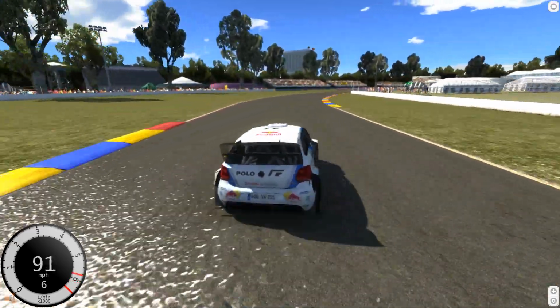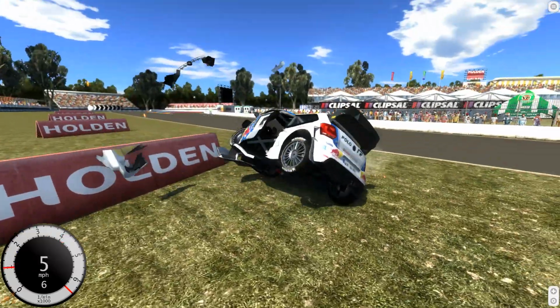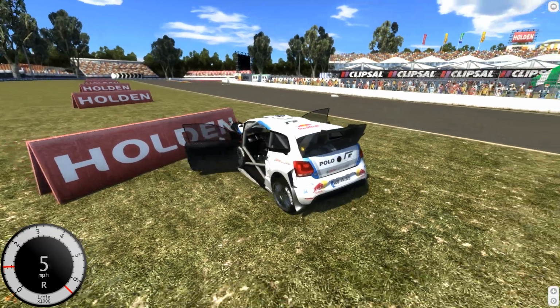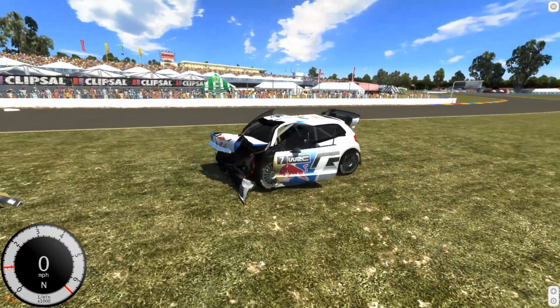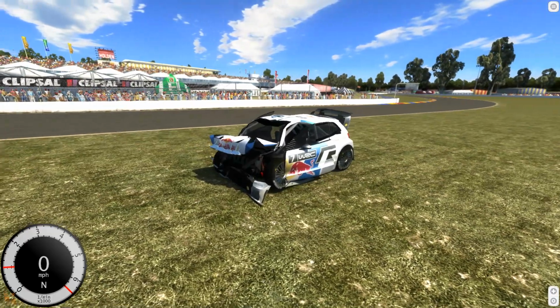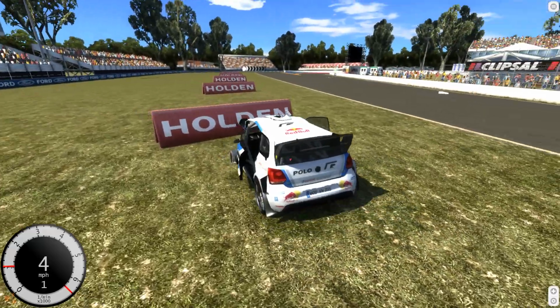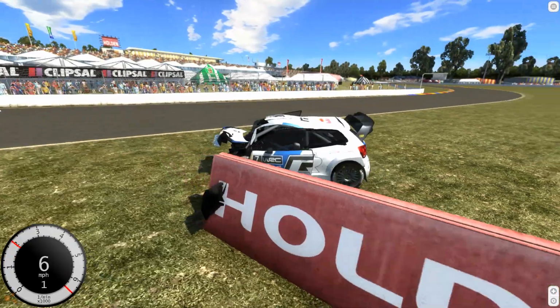I was doing pretty well further around, and then I got some understeer, and then we found a very solid advertising boarding. I thought, you know, I'd try the corner, got a huge understeer, but I sort of kept my foot down. I didn't realise that you couldn't go through the boards. I didn't think about it, and it's kind of squished the Volkswagen. It's still going, which is quite impressive.